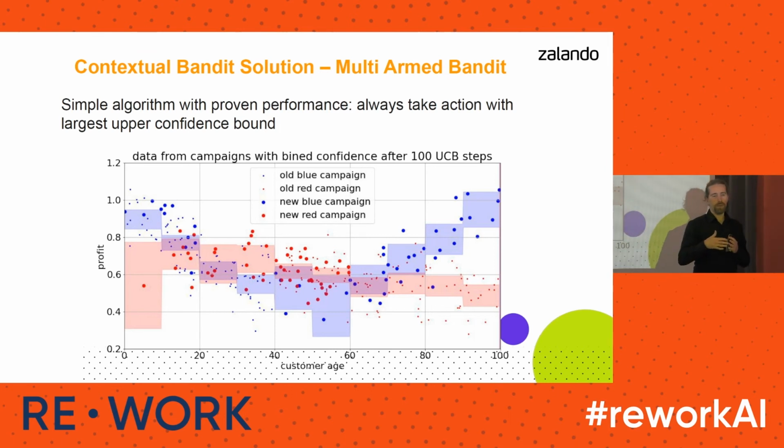So we've both explored and learned how this works, but we've also exploited, and we've shown the campaign that works best. In the 10 to 20-year-olds, there's really a mix of blue and red dots because there the two campaigns lie very close to one another. They're sort of equally good, and so it's always exploring both and trying to figure out which one's better. And so this is how we can do it with multi-arm bandit.